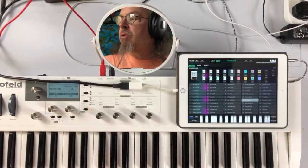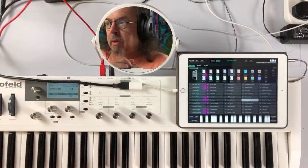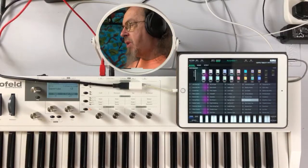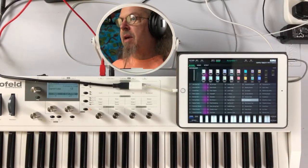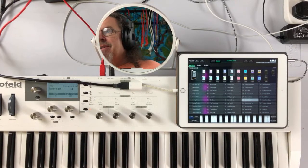And the Micro KORGs as well, the original, the first one, the ones with the wooden end plates. The ones that look really retro, really don't even look like a synth. They held their price massively. I mean, they still make them, so brilliant.